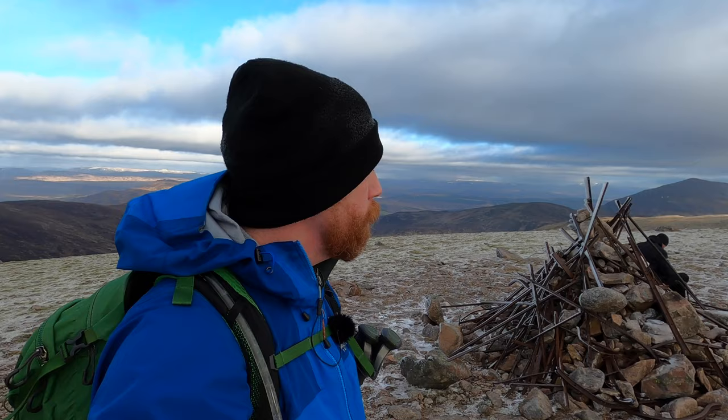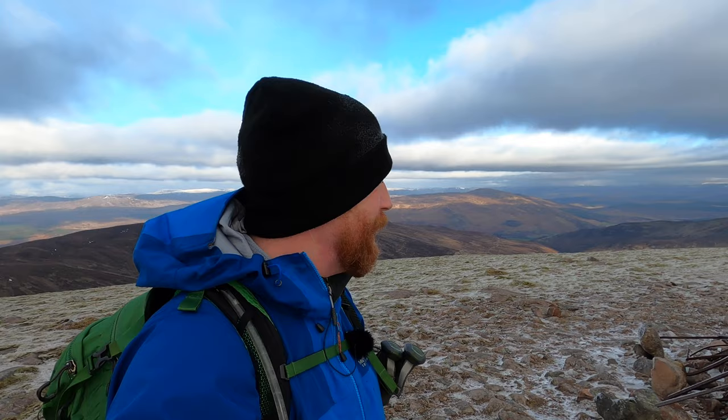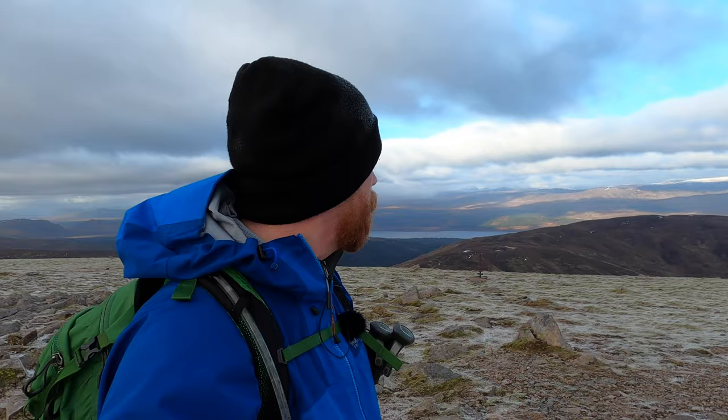You can just see the cairn there that's full of all the old fence posts, nicknamed the Iron Throne. Chris just sitting in the background there, catching up on some things. Looking over to the north there, to the Cairngorms National Park. Again, Loch Rannoch in the distance there as well. Cracking mountain, I really enjoyed this one.